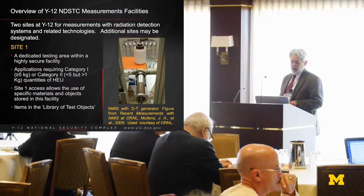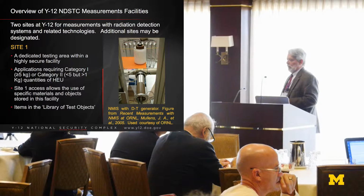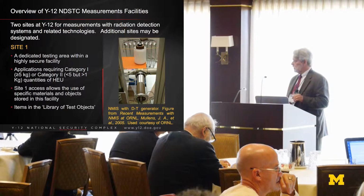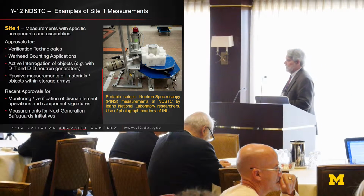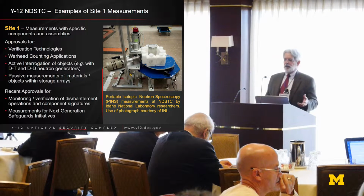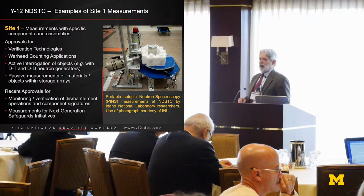These are the items in the library of test objects. I can't say exactly what they are, but they're everything in the inventory going back to the 1950s. They will never be destroyed. Same thing at Pantex, and I can't say hardly anything about Pantex, but we're doing a lot of things there. Site 1, here are a few more things. I got active interrogation measurements approved, so we can do active interrogation right during the day, during standard operations, and they fought this for years and years and years. Oh, you're going to kill people with the neutron generator, you're going to destroy the material, you'll upset operations.